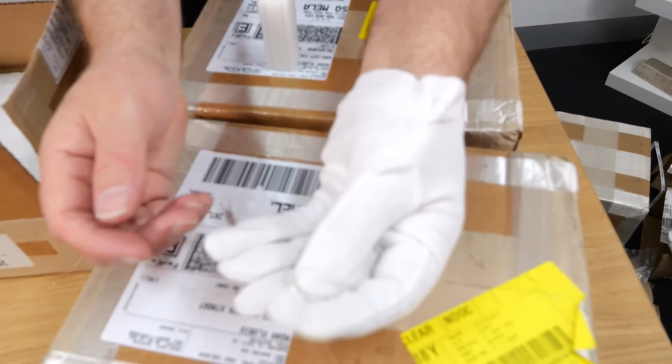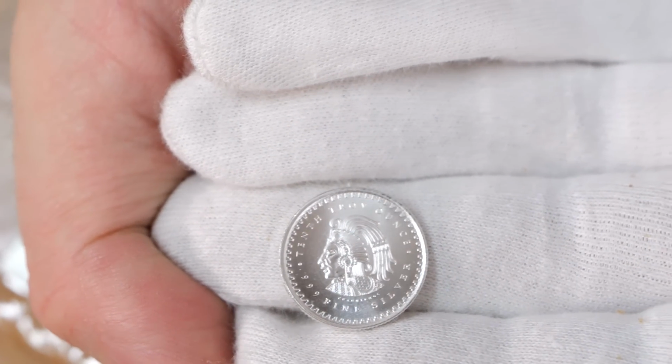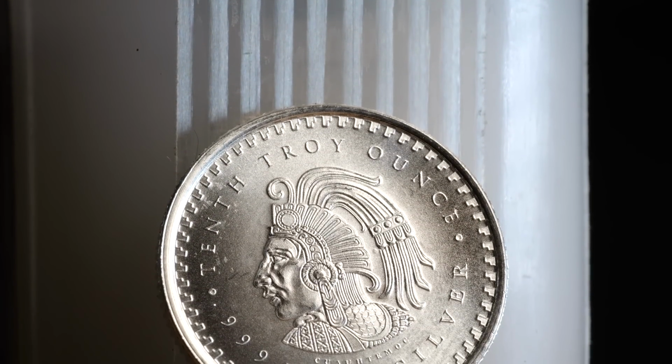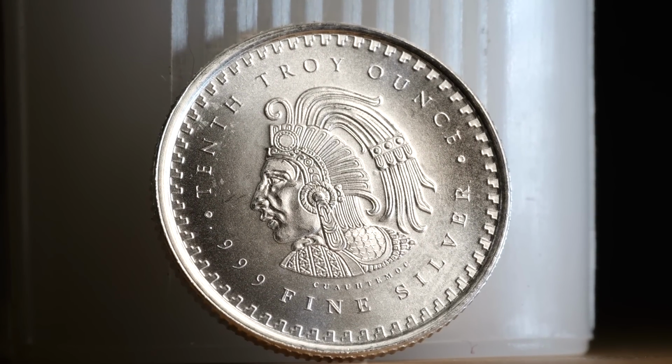I've got it around the wrong way. So you've got a 1/10 of silver here. These are Aztec silvers, so you've got that incredible Aztec design there. And then you can see 1/10 troy ounce across the top, and then the purity along the bottom. Yep, so 999.5 silver, fine silver.